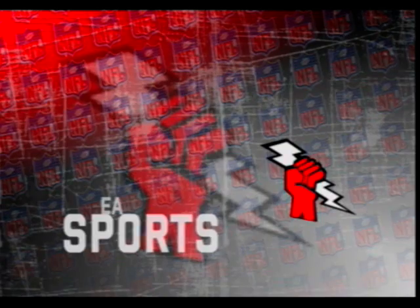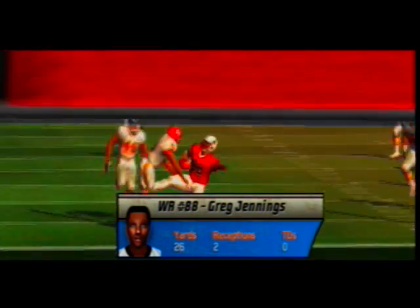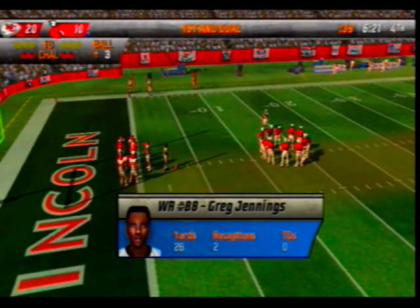Perfect execution to get this first down. Look at it here. He knows how far they have to move the chain, and he gets it by making the right decision and laying it in there like that.